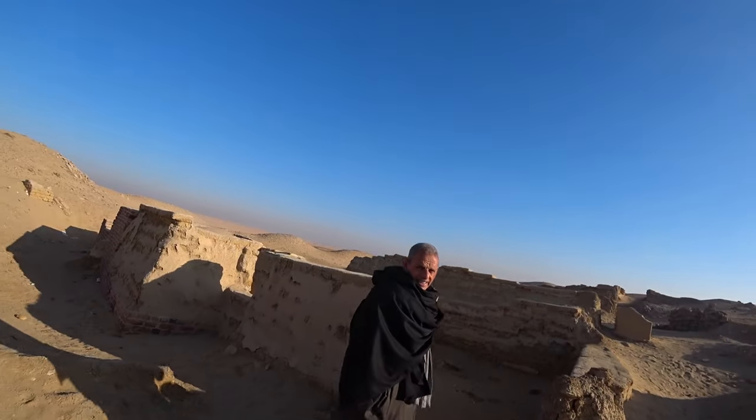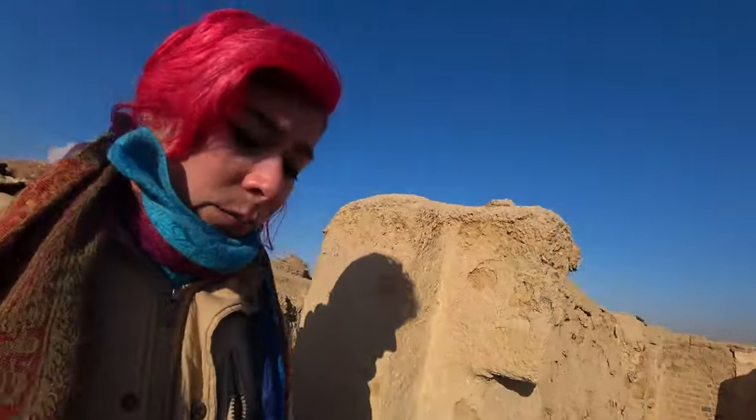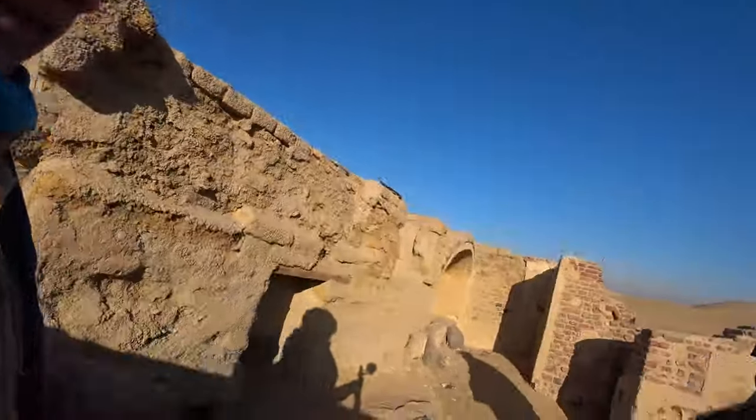Roman bath, Roman bath, I know. Greco-Roman. Banyu. Banyu, bathroom, bath.